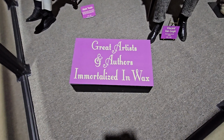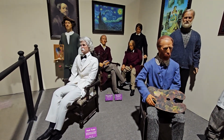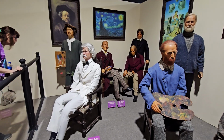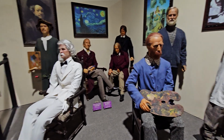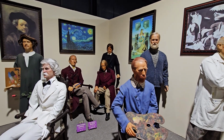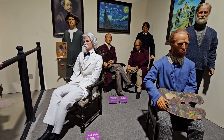This is great artists and authors immortalized in wax. So that's Hans Christian Andersen with the checkered pants right there on the left, sitting down. And then next to him are the Grimm brothers, one in the chair and the back one standing. And the one on the left is Hans Christian Andersen.